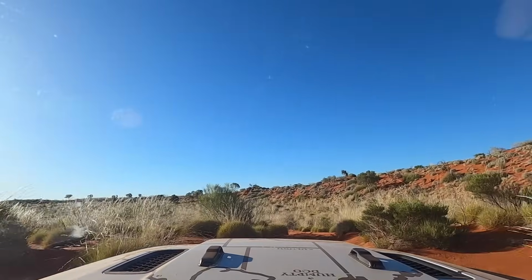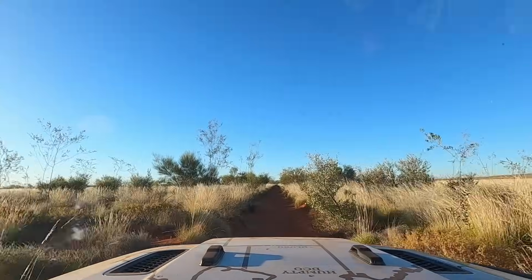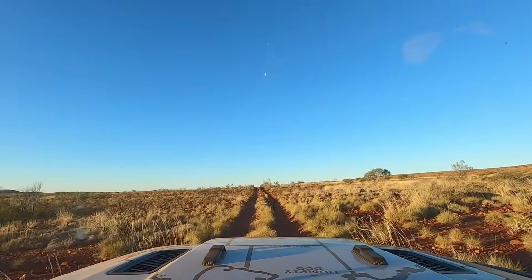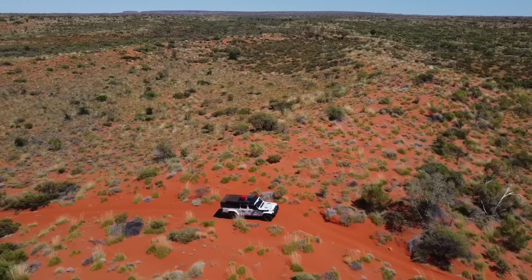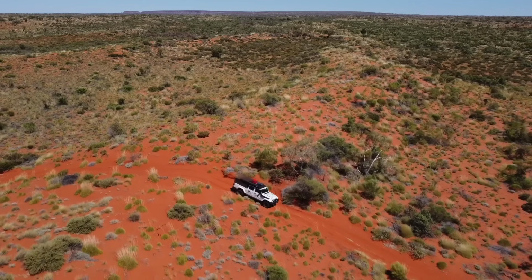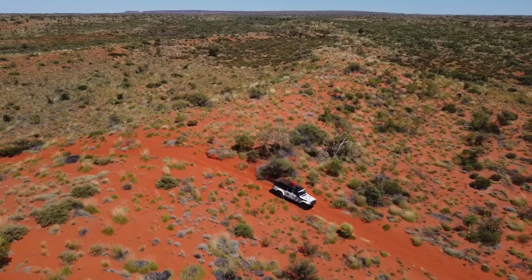I have to wonder, how heavy are these vehicles? Are they towing trailers? And what tire pressure are they running? It's obvious that people really struggle to get over these dunes, but we coast over them with no problem at all. Again, never even spinning a tire.